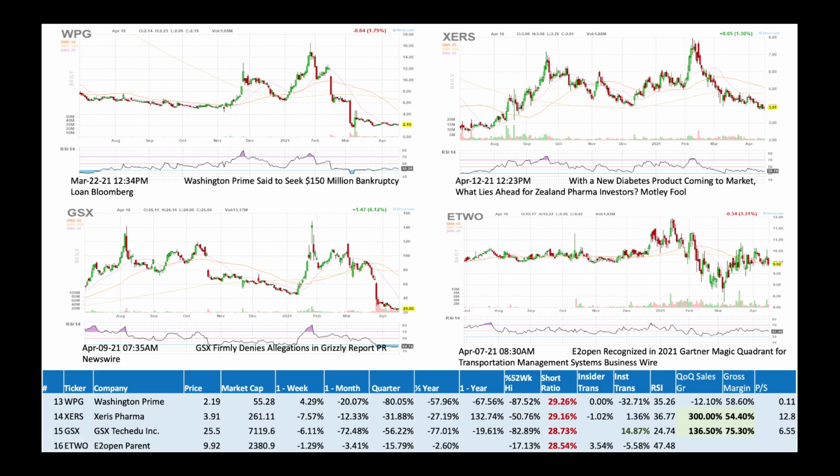Next is XERS, Xeris Pharma. These guys are into diabetes. I think they have sold off pretty badly, as you can see here, since February or so. They have sold off pretty badly, and I think they're coming up with a new product. So, let's see, the new product could be good. The stock might go up.